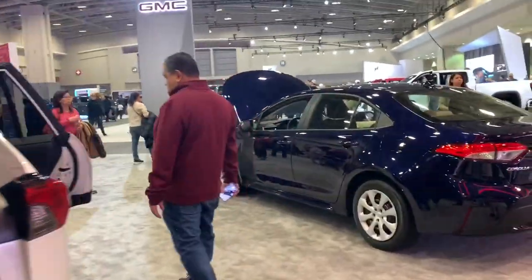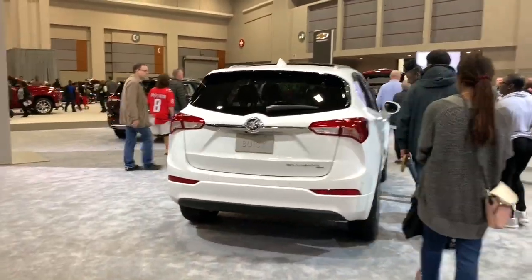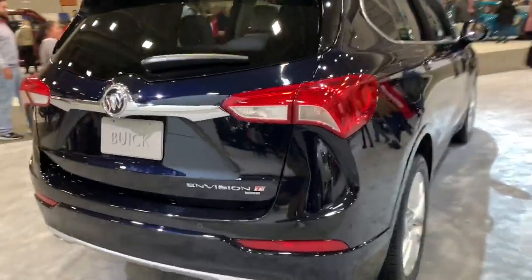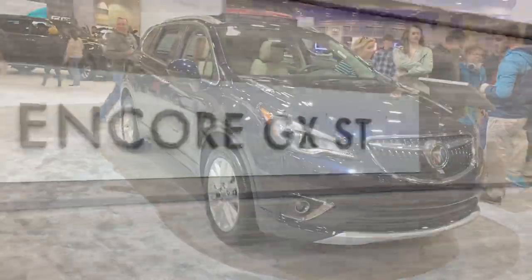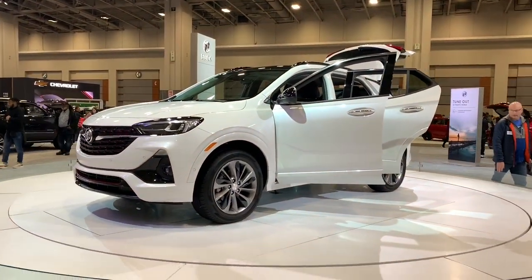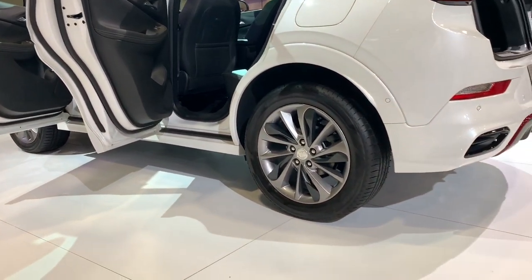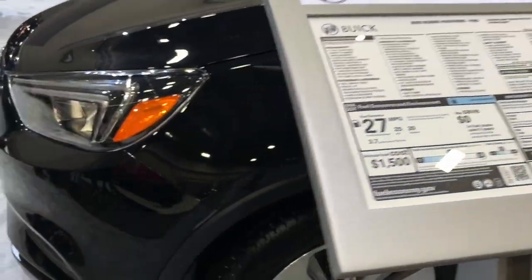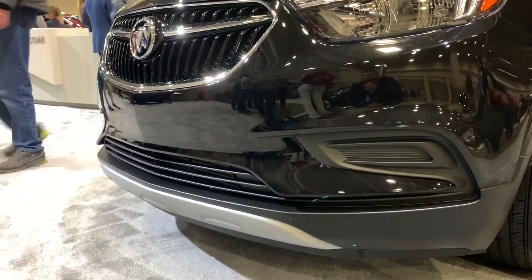Do the walk around. I like the Encore and Tahoe. Let's find one here. This is the new Envision. Bigger than the Encore, but doesn't appeal to me. It's a little bigger than the old one. So this is the regular Encore. LED lights. I like the new face though. But there's no fog lights with this trim here.